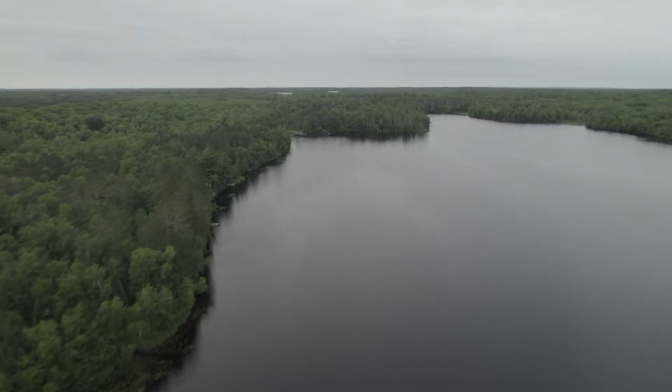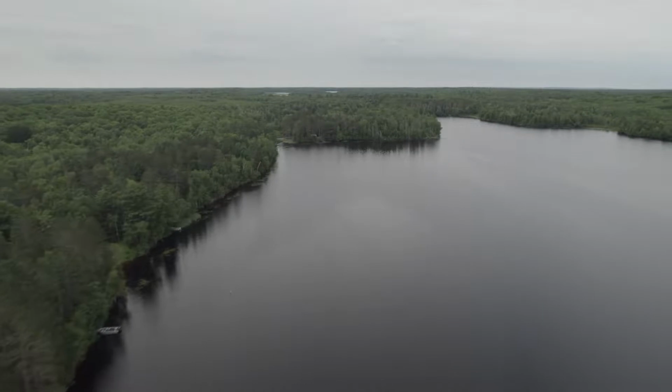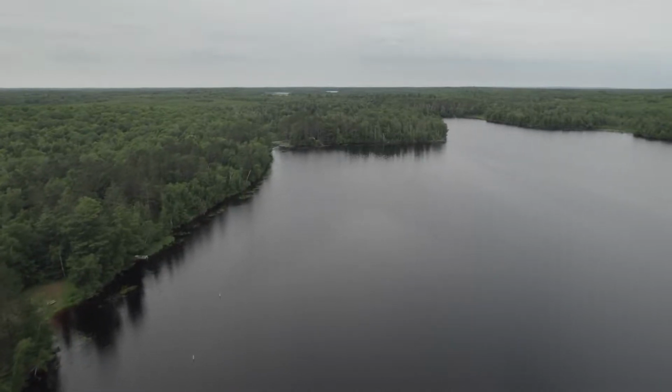In the lower left-hand corner, we're just about adjacent to the campsite I had for the weekend, campsite number 25.